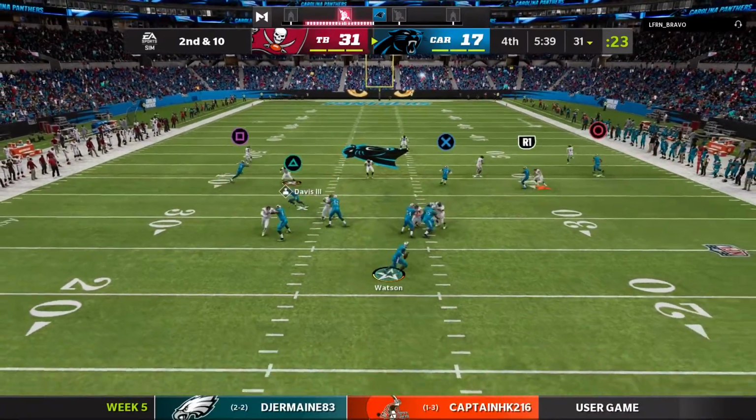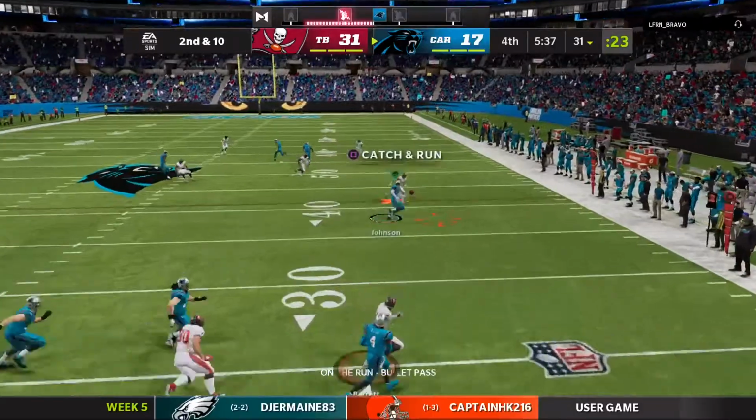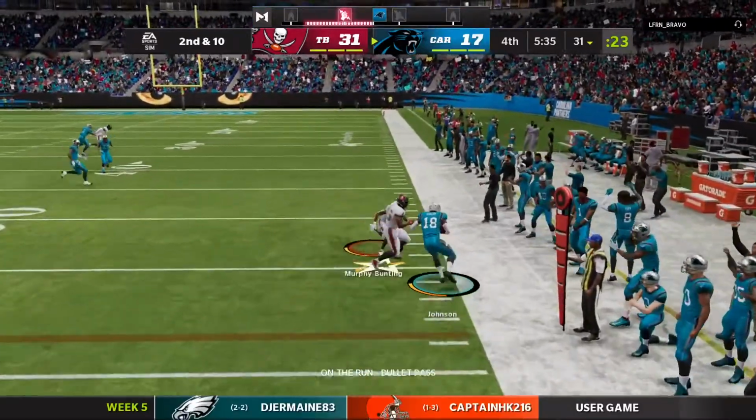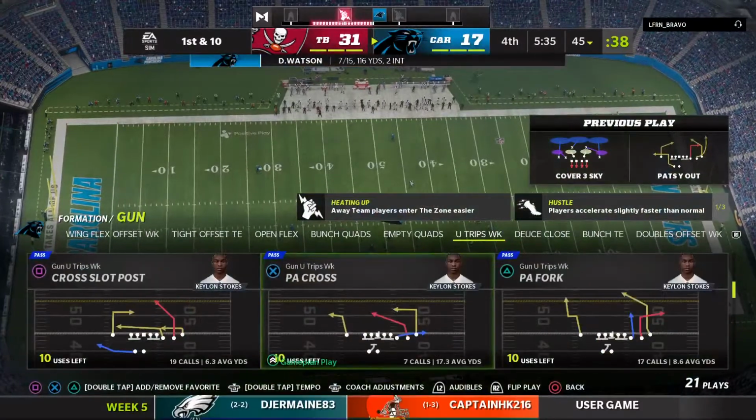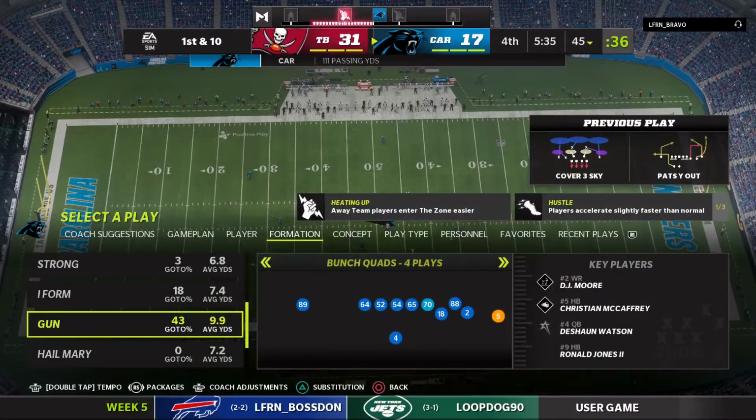To throw again on 2nd down. Watson eluding the pressure right. Throwing the out route incomplete. That's Johnson. And he's going to be out up around the 45-yard line.